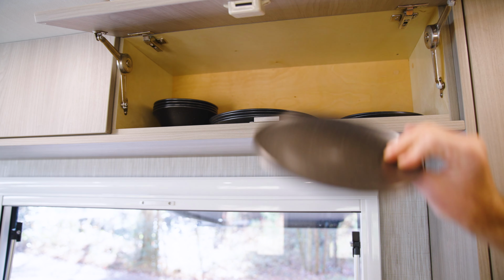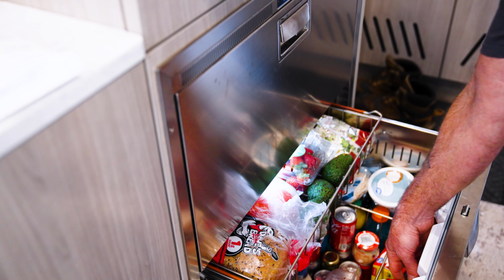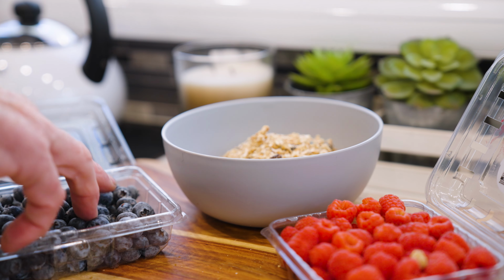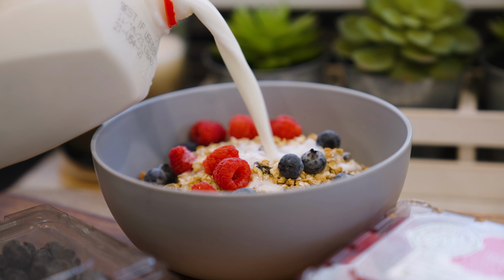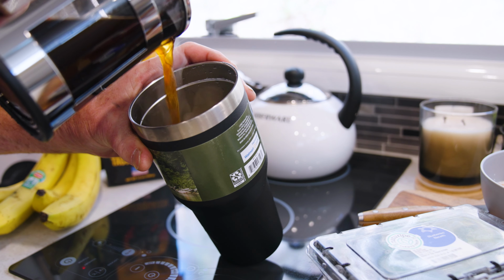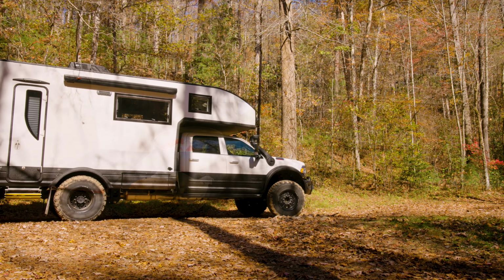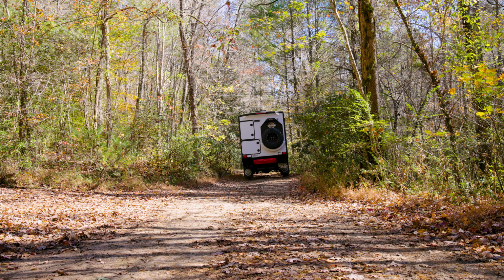There is a generous amount of storage with locking drawers and cupboards throughout. There was more than enough capacity to house everything I needed for this 7-day adventure. The dinette is spacious, with seating for 4 and 2 Laguna table mounts that offer ample table space and can be adjusted into a variety of configurations. Well, breakfast was yummy, but it was time to hit the road and get this adventure rolling.